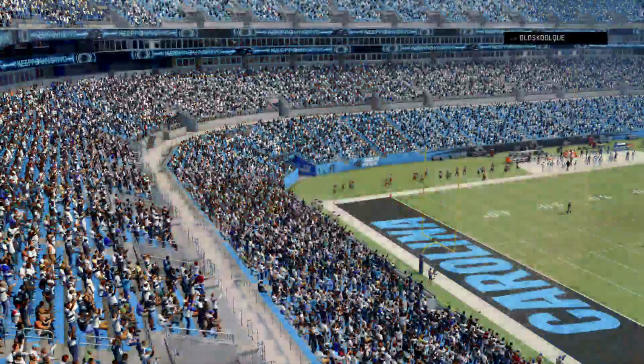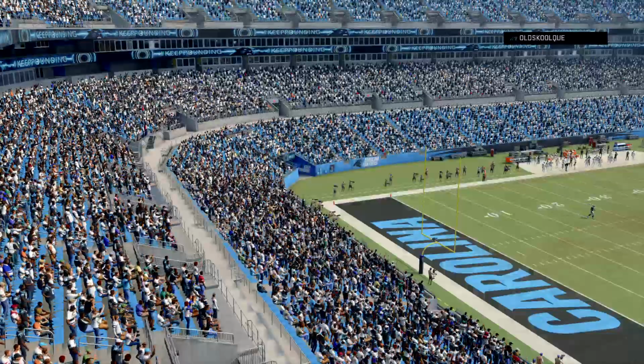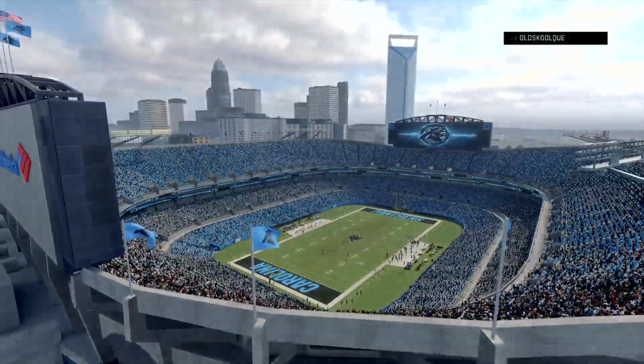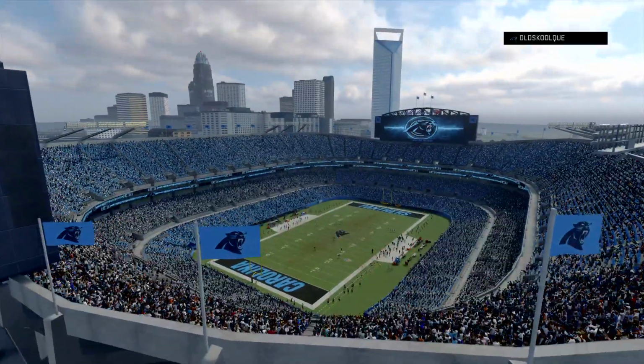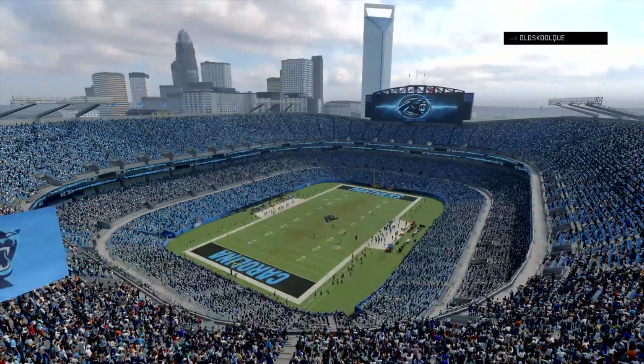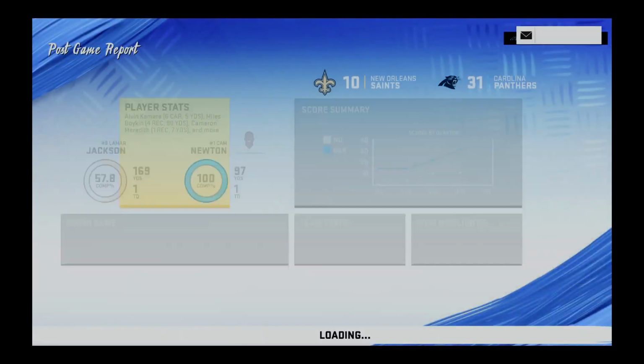So for the Panthers, they move a step closer to 500 as their record improves to 2-3. And they'll get to stay home again next week. Meanwhile, for the Saints, they drop below 500 to 2-3 with a loss. And they'll get a chance to redeem themselves at home next week.